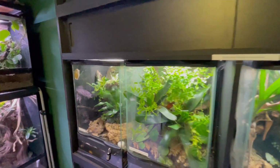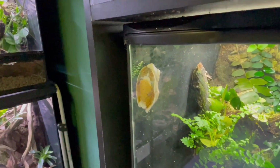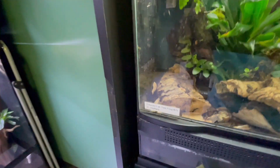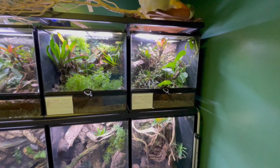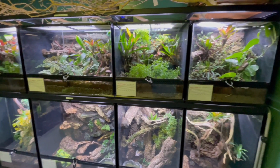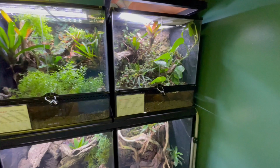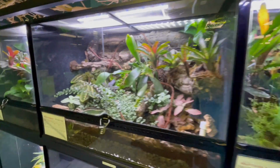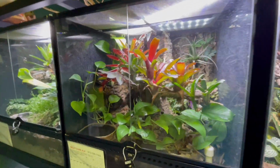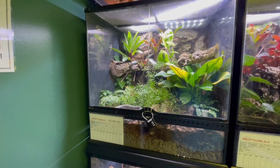As we move through, see if I can get a close-up of that. But it's an emerald tree frog they got there. And they have some great terrarium setups. I mean, if you can't keep animals alive this way, then you probably can't do it. This is the way that it should be done, guys. You got real plants inside. You got corkwood backings. And they do those here, as a matter of fact. They do make the bioactive enclosures for you. Of course, they charge by the hour.